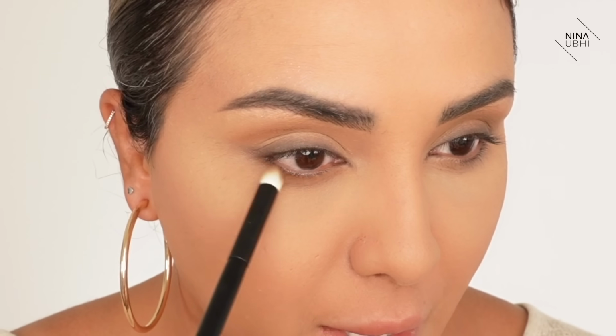Okay, so now that the brows are done, you can see that that's framed the face. What we're going to do is finish the eyes off now because we're not worried about any other powder going on the lashes or anything. So I'm going to go ahead and apply some of that bronzer to my lower lashes.